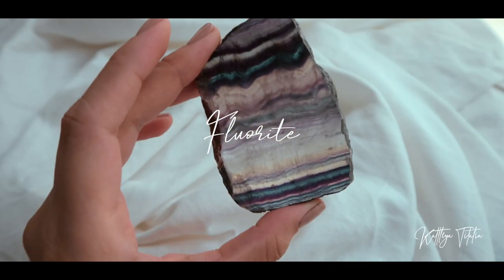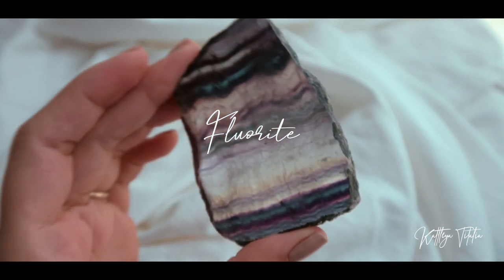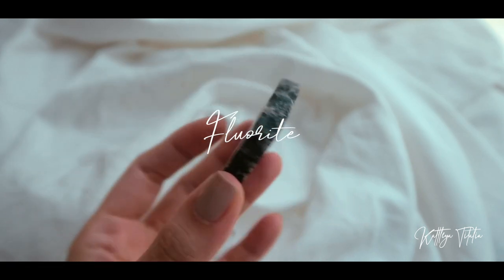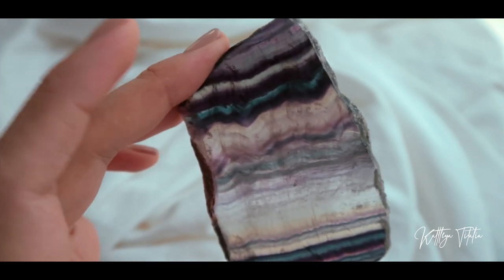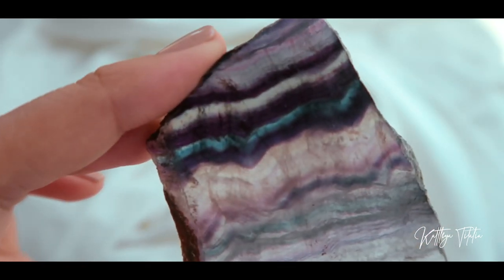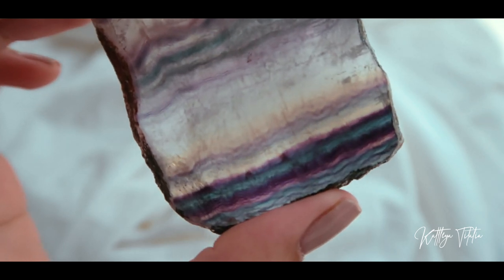I also got this gorgeous piece of fluorite slab. It's polished on both sides, but its sides, like here, are raw. So I guess you could say it's semi-polished. So this is what it looks like. This is a fluorite slab. Gorgeous piece of fluorite. If you can see, it's got purples, blues.